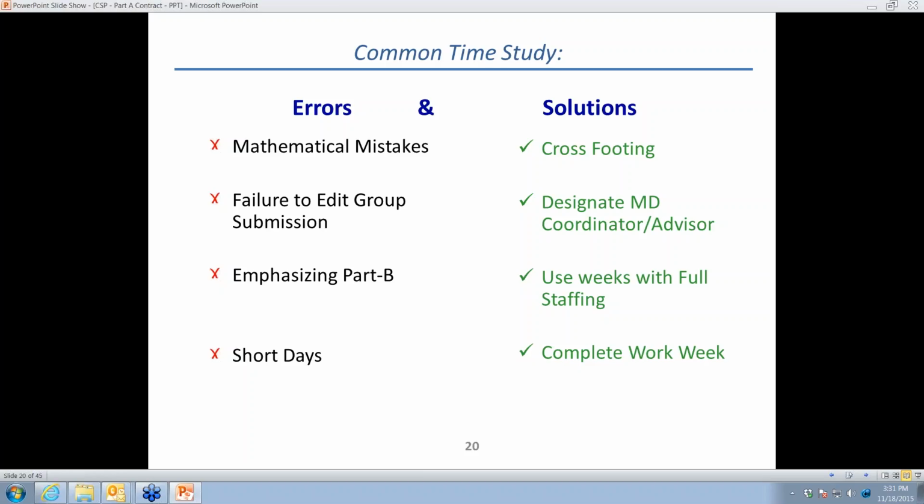Failure to edit the group submission. Well, people are told to submit their time studies, send them into the Department of Finance. Nobody in the practice is taking a look at these time studies, or typically it should go through the chief or some sort of administrative coordinator. It's extremely important that be done because otherwise a lot of incorrect information, a lot of sloppy information is submitted. So we recommend that you designate one MD as a coordinator for the practice to make sure that all the time studies being submitted are being submitted the right way, they tie out, and they make some sense.